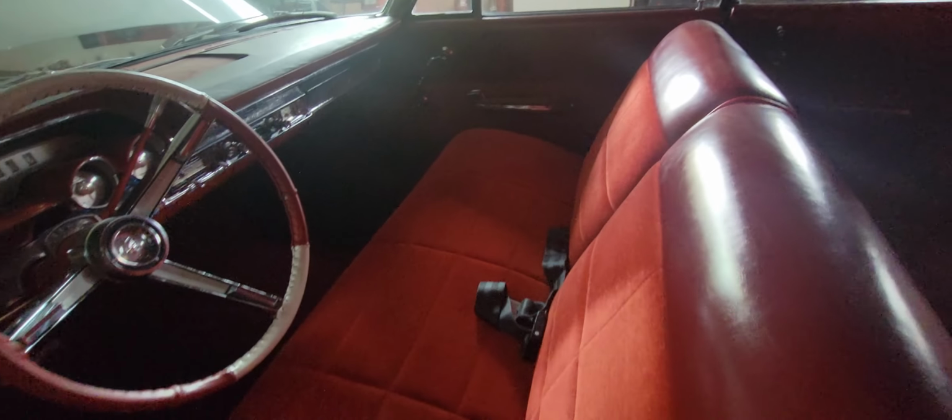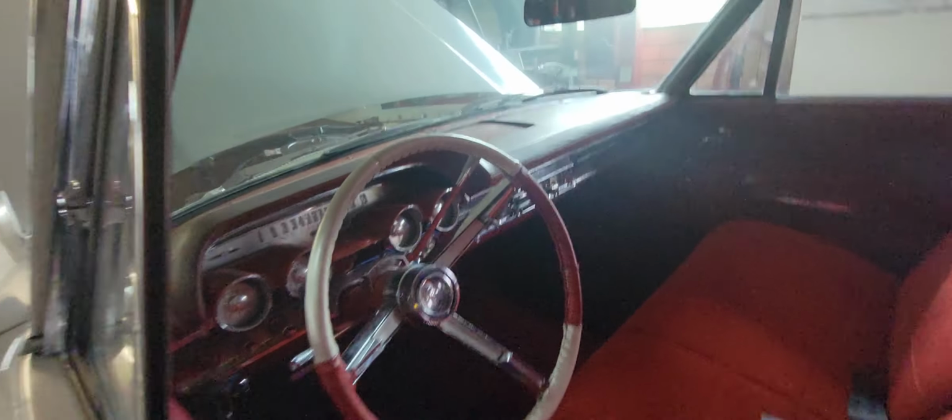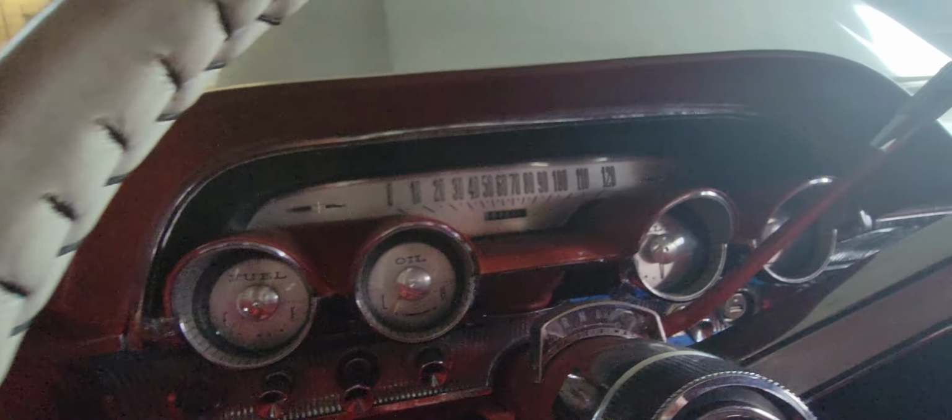Interior is absolutely beautiful in this thing. No rips, no tears. Gotta love the classic gauge cluster.